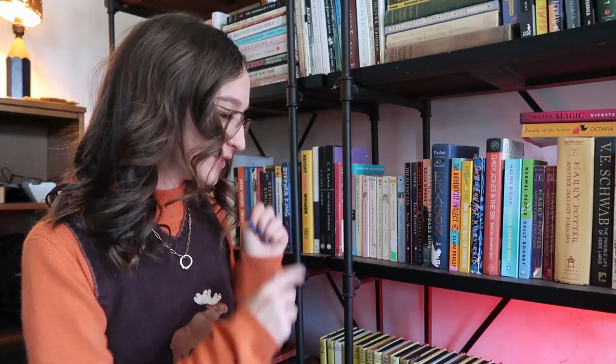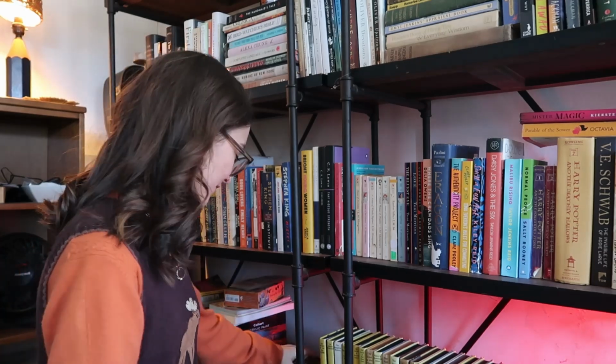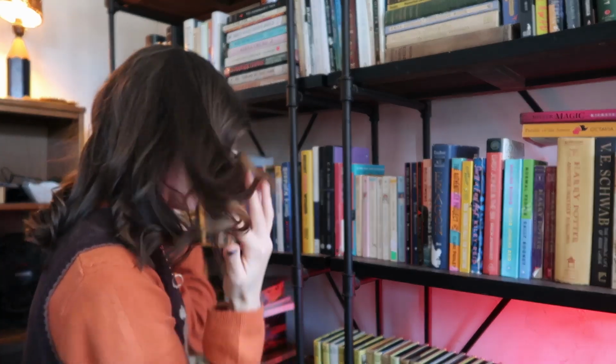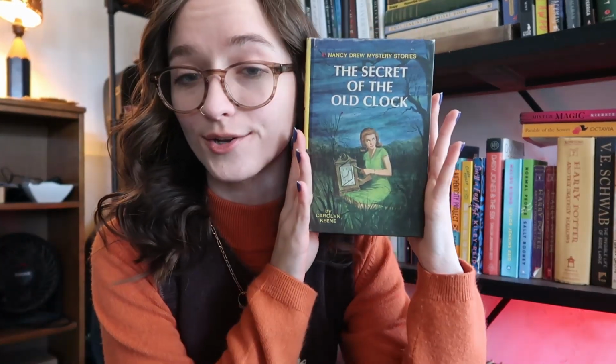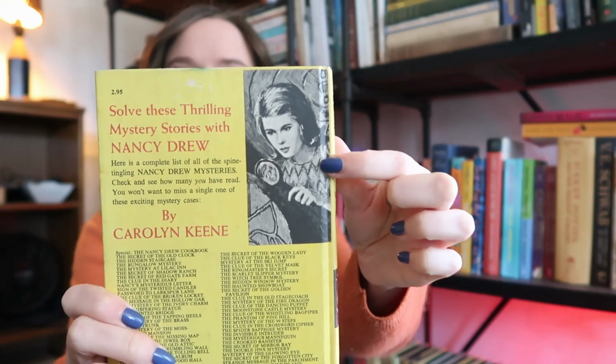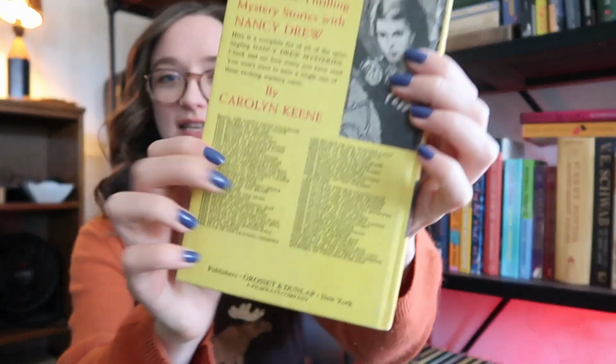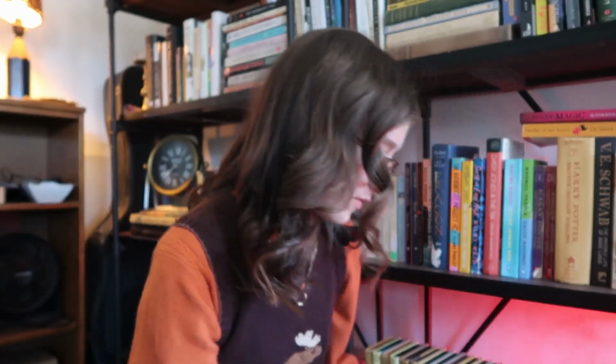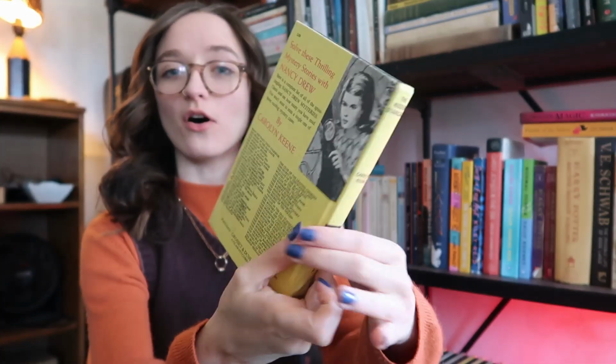Okay, so now I'm gonna try to do this without making everything on my shelf fall down. We're gonna start with the original 6, I think. Here's what we've got. We've got The Secret of the Old Clock. I have no idea when this was published. Here's the back. I know that the Nancy picture on the back has something to do with publishing date. You can also see, again, all of the books that had been published up into that point. I believe this was like late 60s. Could be early 70s. I'm not sure. I'm still learning. But then we've got The Hidden Staircase, which also has Nancy with the magnifying glass on the back.